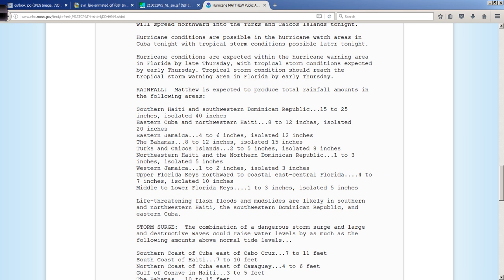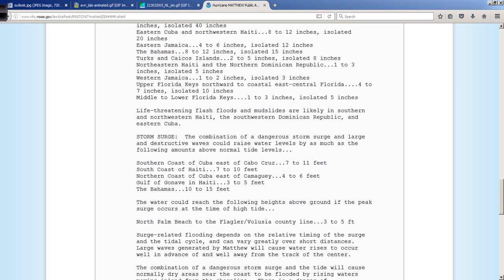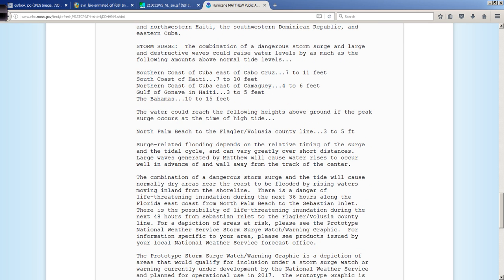hazards affecting land, the more pressing issues, the very heavy rainfall continuing. And then down here I want to talk about the storm surge, this area right here, extremely important. The combination of a dangerous storm surge and large and destructive waves could raise water levels by as much as the following amounts, etc. So let's look at it. Southern coast of Cuba, east of Cabo Cruz, 7 to 11 feet. That'll start to subside. Again, here in the Bahamas, 10 to 15 feet. North Palm Beach to the Flagler, Volusia County line, 3 to 5 feet. And this is above ground, folks.